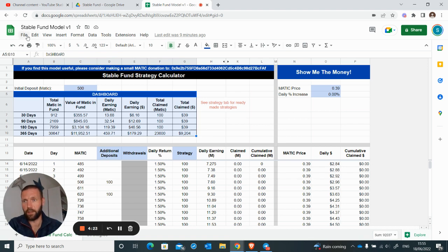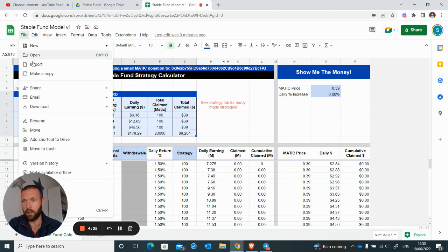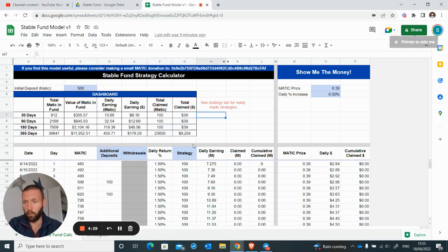Well, the first thing that you need to know is you need to go to File and Make a Copy. This will not be editable for you guys. Please don't request access. You will need to do File, Make a Copy. That will create your own version that you can then edit to your heart's content.